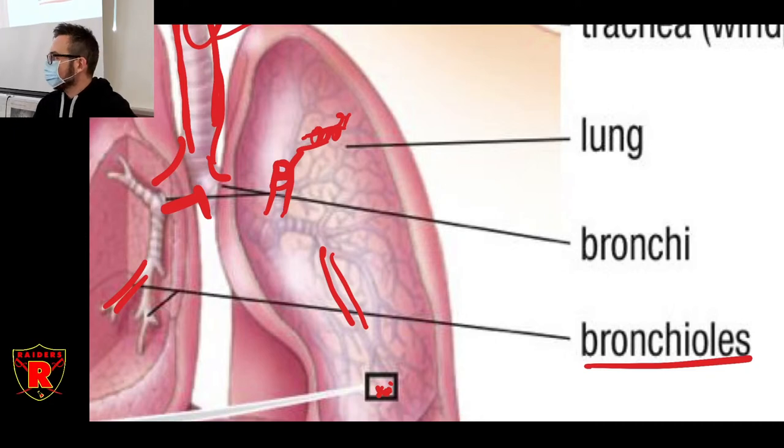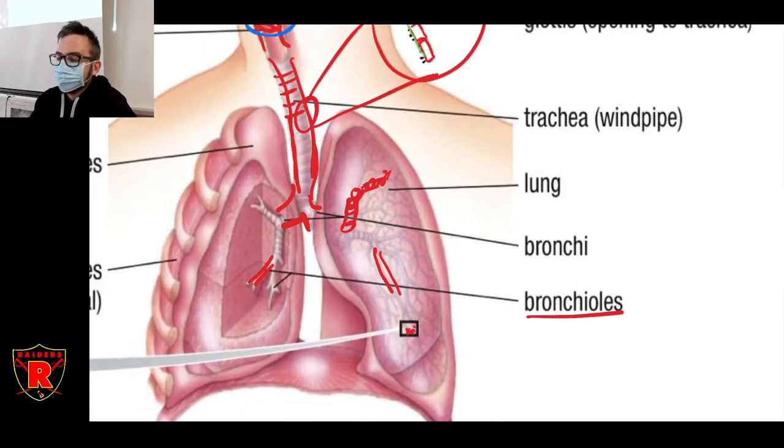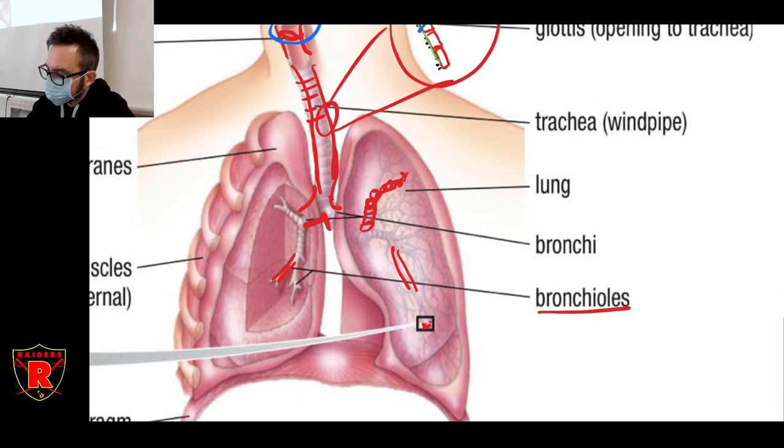In people with asthma, you can trigger a constriction of this muscle around the bronchioles, and it actually blocks off air from getting into your lungs. So it is your own muscle that's constricting around your bronchioles and cutting off air supply to your lungs. That's what's happening.